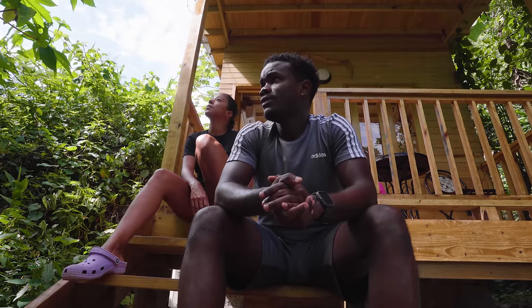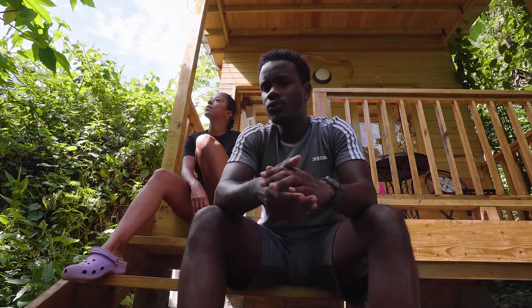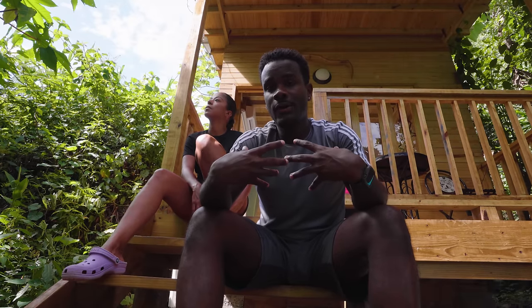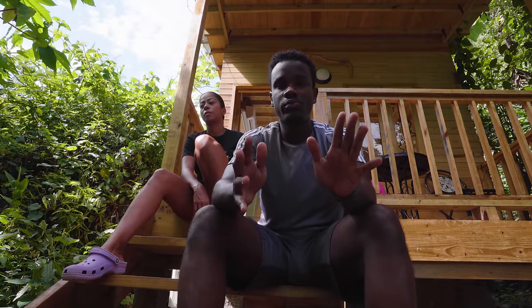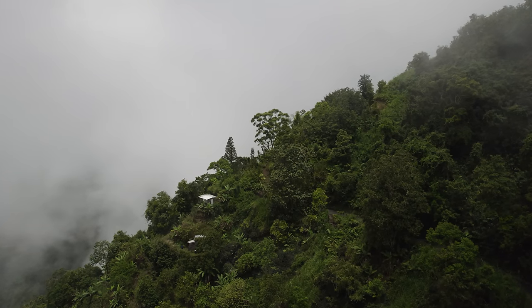I think the only downside for me personally is there's not much food close by. So if you're looking to do what I'm doing right now in terms of street food, that might be a little downside. Going back that way, like I mentioned, the road is pretty bad, however very scenic, because you're seeing so many different changes in atmosphere.